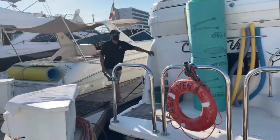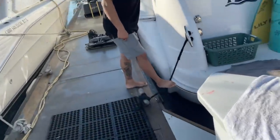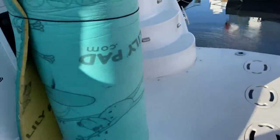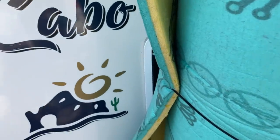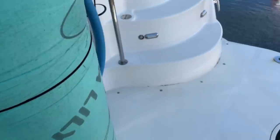Let's get it going. All right, this is our boat. Hi, Senorita. Good morning. Can you stand up right here, please? Thank you. Shoes get dropped off. And then we go up here.